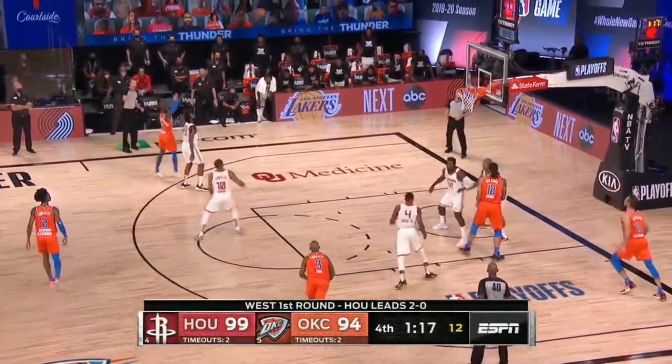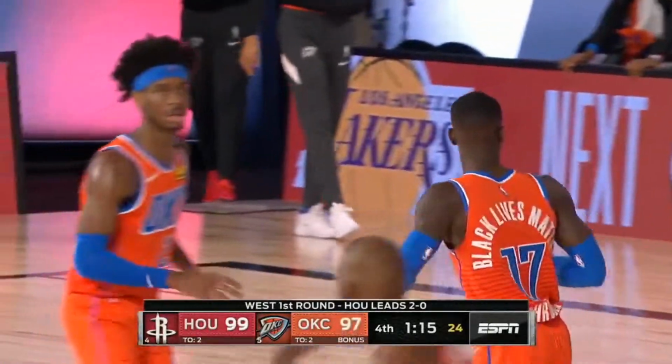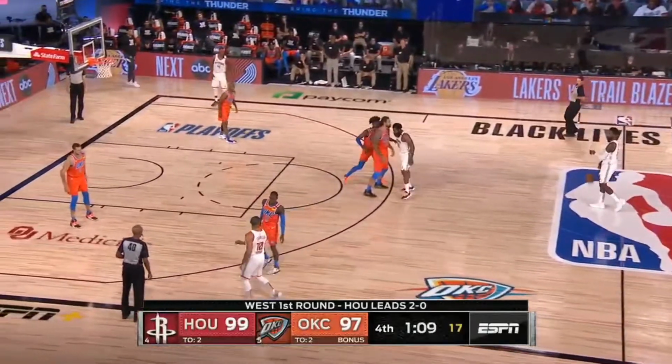Schroeder gets it back. Stares down Harden. Fires. Got it. And it's a 2-point game with 1:15 to go. Well, Schroeder is just 2 for 10 from 3, but how about that big-time delivery? He's got 29.